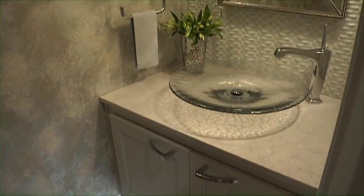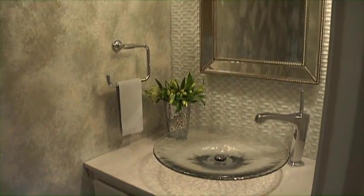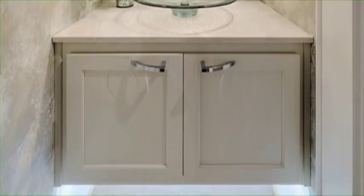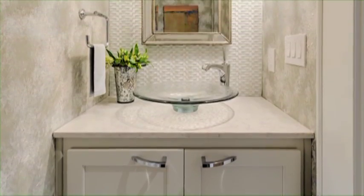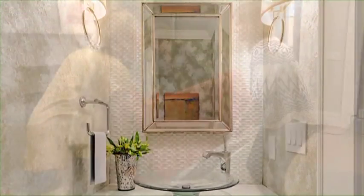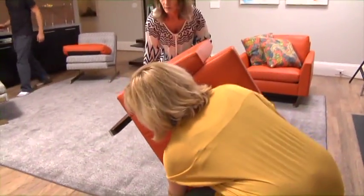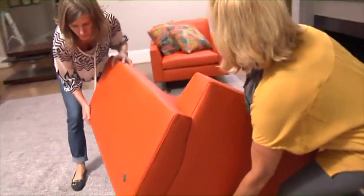Jennifer's exciting faux finish is a perfect accent to the tile wall, the floating vanity, and the vessel sink in the powder room. The living room is going to take all of my major furniture arranging skills to get all the pieces I've selected into this single room.